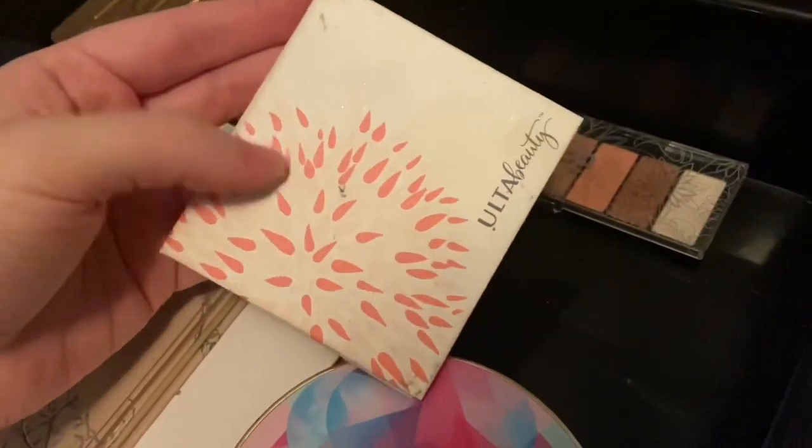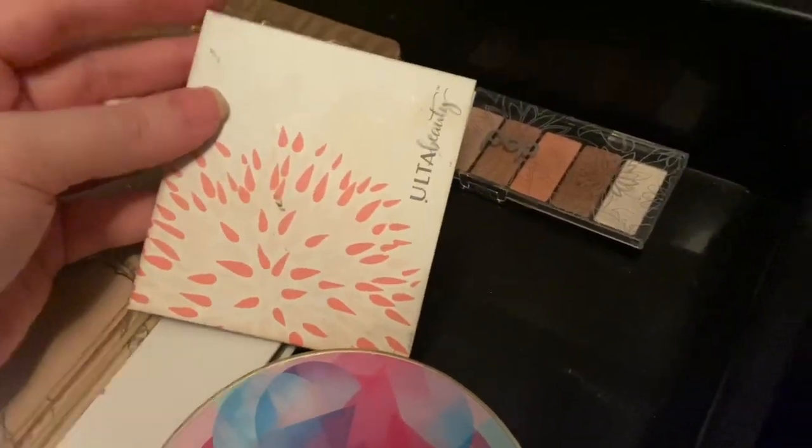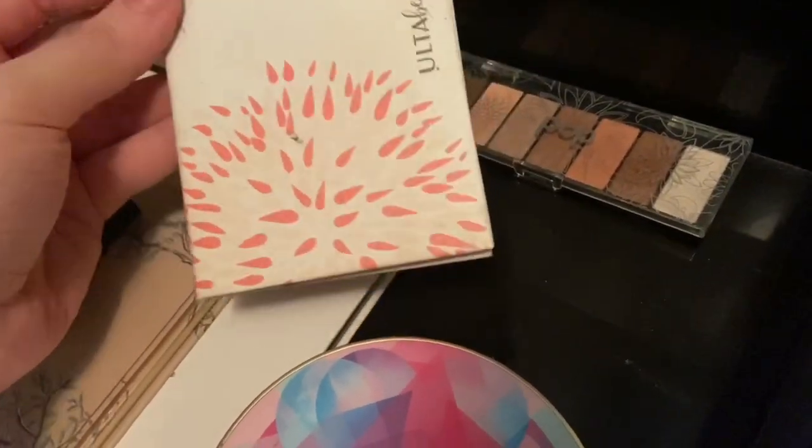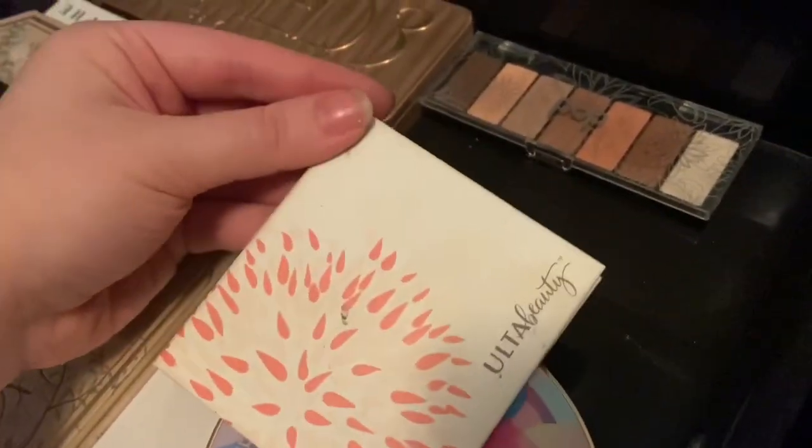I am holding on to this Ulta palette, even though it does look kind of dirty. I believe I only got it about a year ago. Maybe a year and a half, so it's kind of pushing the is it still safe, is it not, but I am going to hold on to this one.